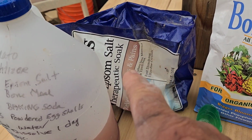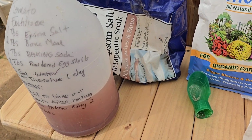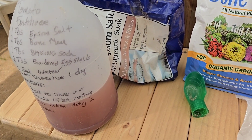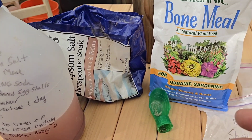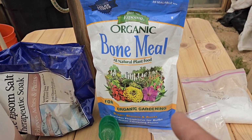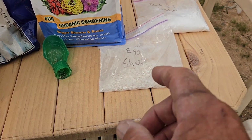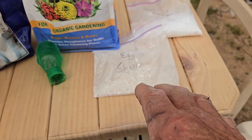So there's my Epsom salt, and you don't want to use anything that's got any fragrance in it or anything like that. Just straight magnesium sulfate. Bone meal. You can get that in any garden center. Powdered eggshells. Dried and cleaned before you powder them.